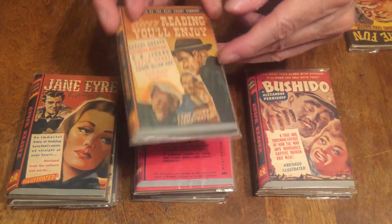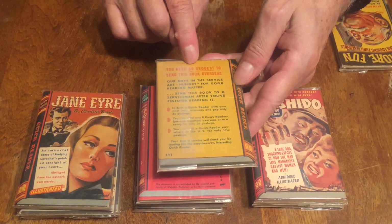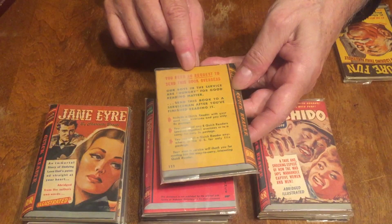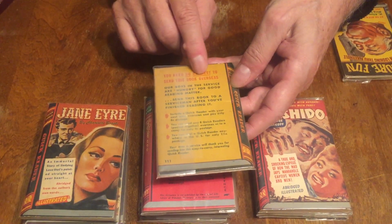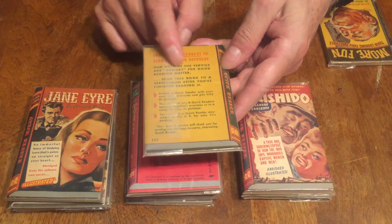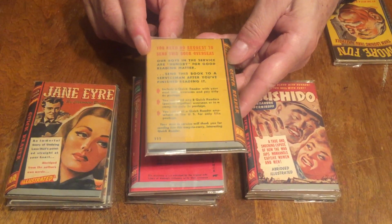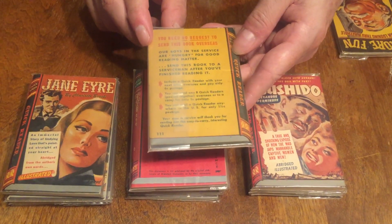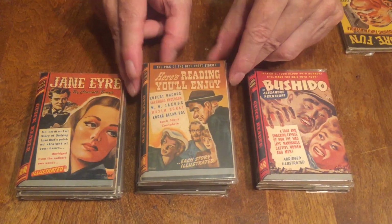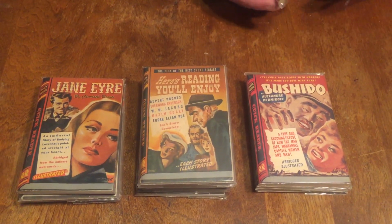And on this one, you can see on the back cover, I mean, it's taped, but you see you need no request to send this book overseas. And it's just basically telling you that you can send this to our servicemen who would appreciate a book like this to help them kind of while away the time while they're fighting. So this, while they're not armed service editions officially, they were letting people know that you could send them to the troops in the military.